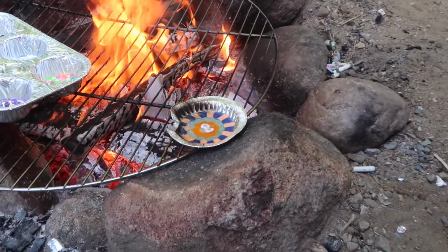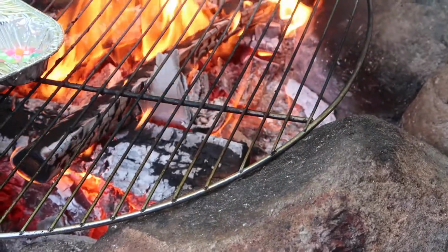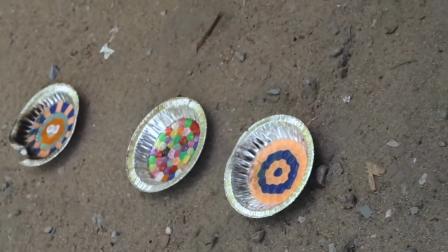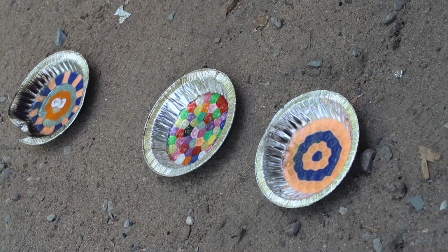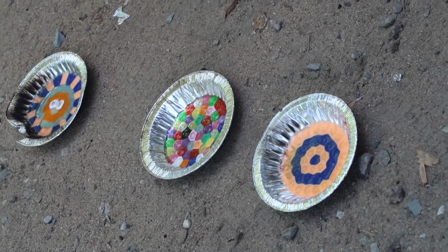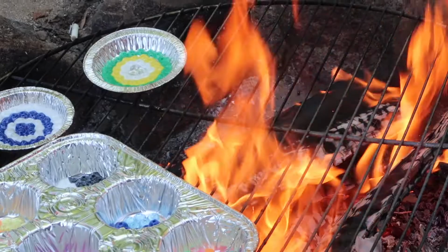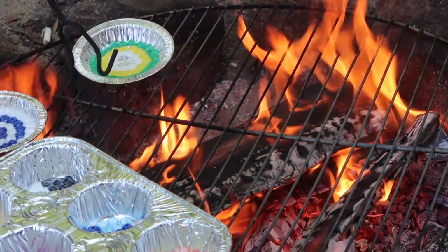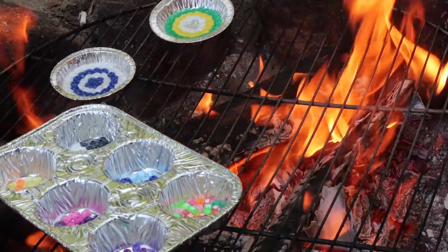So the ones that were doing really good, the problem we're having is the foil is catching fire. It might still be good. Yeah. Might be able to just wipe off the smoke. Yeah. See, I would probably take those two off. Not quite fully melted. I know, but otherwise they're going to catch on fire.